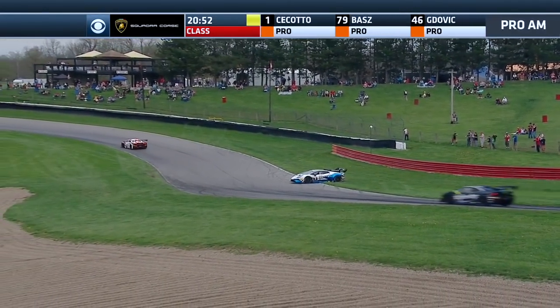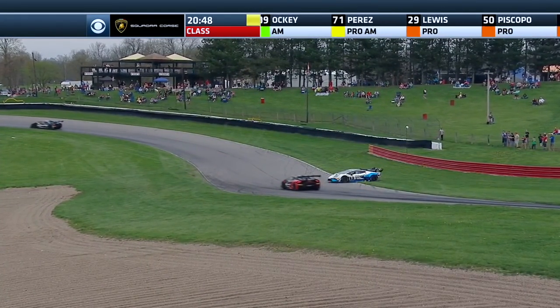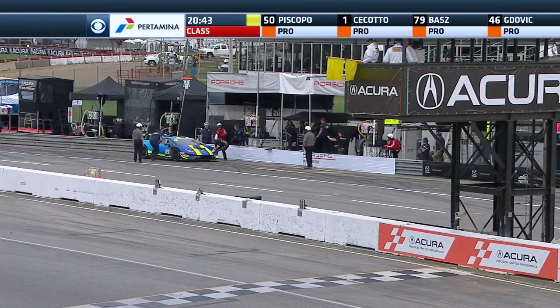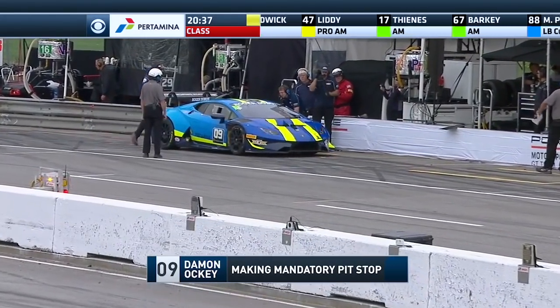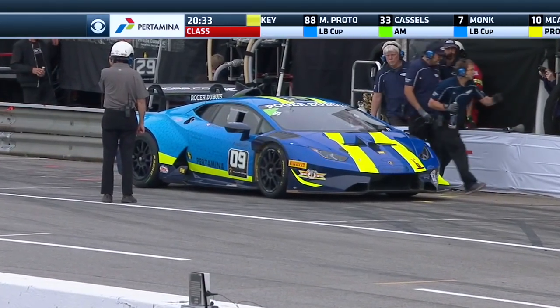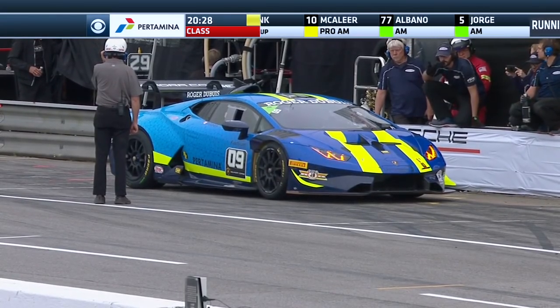Full course yellow, it's happened. The safety car's coming out, and Oki did get into the pit lane before it happened, so it's not going to affect him. There's only 47 seconds left on the window. Now this is a massive break. They still have to time their pit stop, but of course everyone else will be slowing down. Or should be slowing down at least. Yeah, well, if at the moment... We've seen rules being bent already, haven't we?